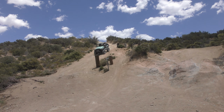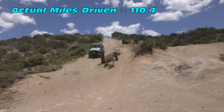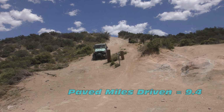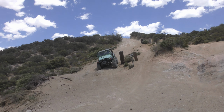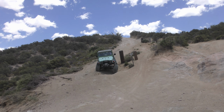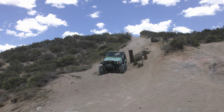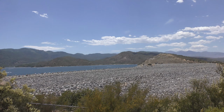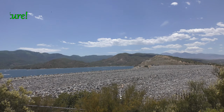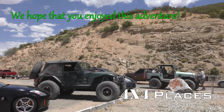But we made a good run at it though, with 110.4 miles of actually traveled roads. Only 9.4 of those were paved. I'd be willing to try it again, but not on a holiday weekend and not in just 3 days. There are just way too many fun things to see and do in the mountains. Alright, that's the end of our mountain marathon for this trip. Try to do it again later. Time to air up.